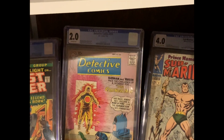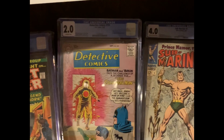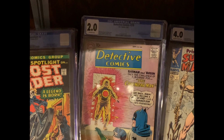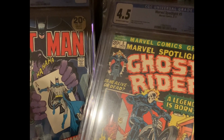My Detective Comics 259, that is the first appearance of Calendar Man. I found that at a flea market, and long story on that one, but essentially I got it back recently, and probably won't ever get rid of that one because it was just one of my favorite finds at a flea market. Some more Neal Adams Batman, Ghost Rider first appearance.